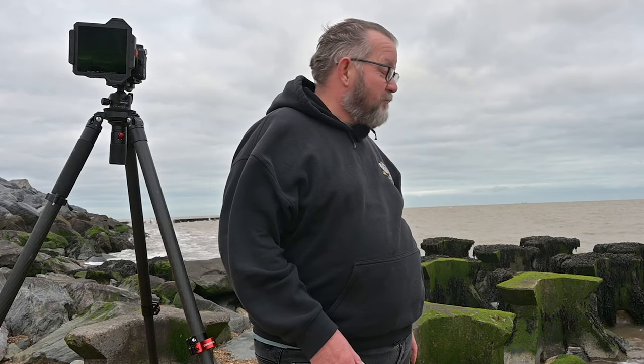And it looks good, I hope. The sea was absolutely battering the legs, so I don't know if there's going to be movement in it, to be fair. My feet are soaking wet, but hey, I've got a good photograph. Hopefully it's worthwhile. I'm going to share that one with you now.